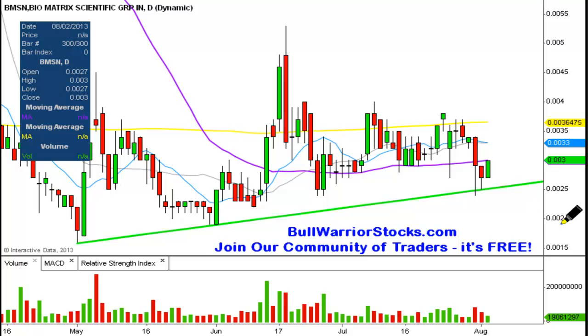In terms of resistance levels, the big one that's sticking out short-term wise is this purple line here, which is the 50-day simple moving average. That's valued at 003. And then after that, the next big one is going to be its older brother up here, the 200-day simple moving average, the yellow line, and that's valued at 0036. So 003 and 0036 are the two current levels of resistance. With any sort of price close up above the 200-day, I'm sure I'll be back to update the chart at that point, so I'm not going to go any further than that.